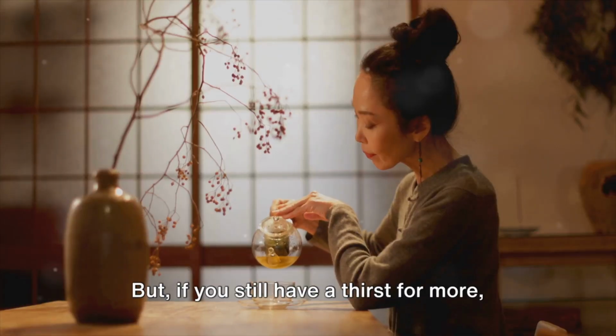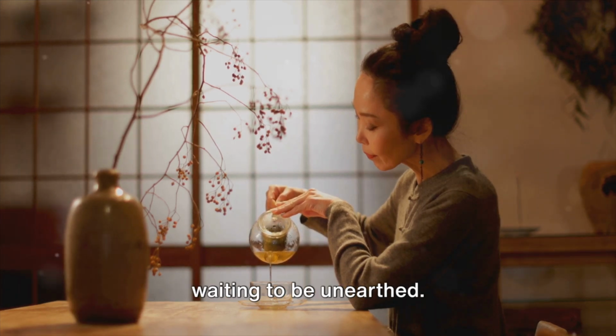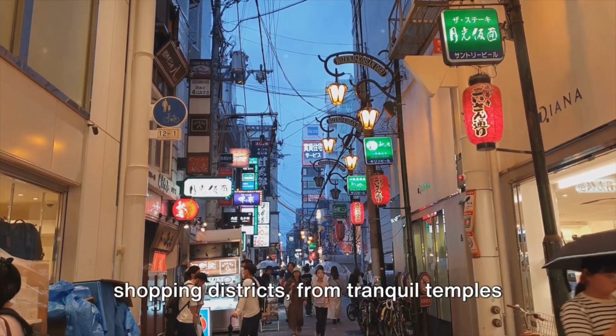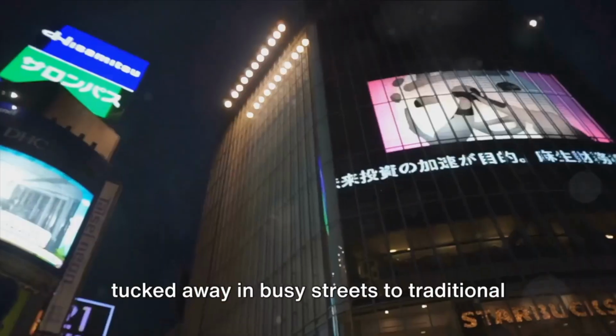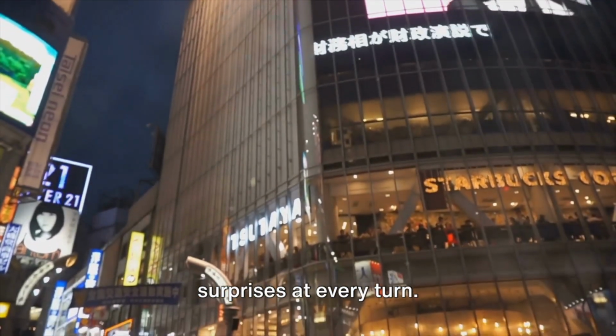But if you still have a thirst for more, Tokyo is home to countless hidden gems waiting to be unearthed. From quirky themed cafes to vintage shopping districts, from tranquil temples tucked away in busy streets to traditional tea houses, the city is brimming with surprises at every turn.